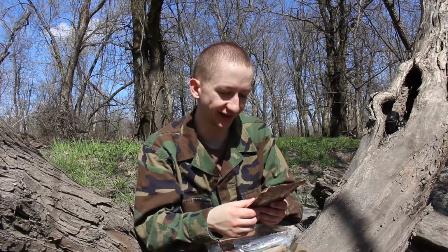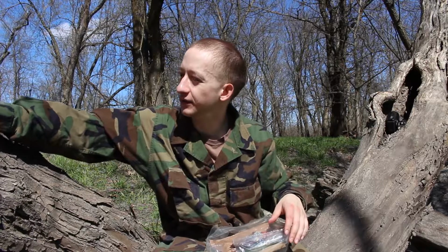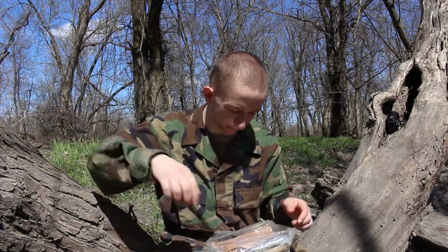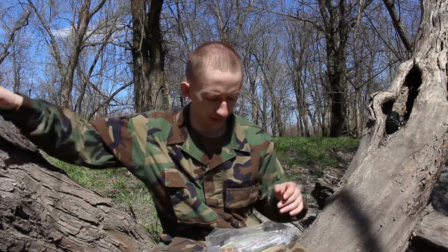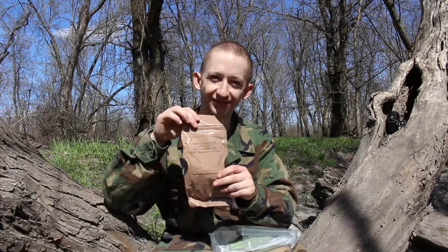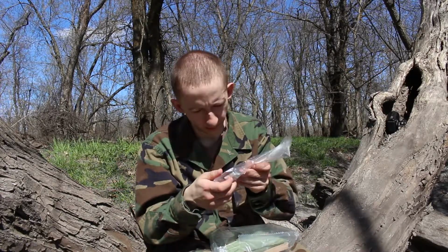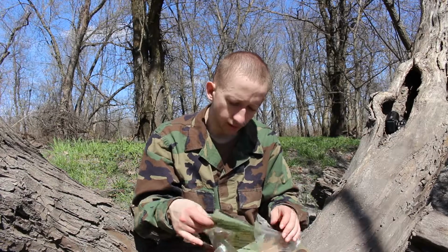The Patriotic sugar cookie. Feels really crumbly in there, so set that aside. Oh, look at this, M&Ms. Wow, I wasn't expecting that to be in there. Pretzel sticks, great. Man, I'm making out like a bandit today. French vanilla cappuccino. They come up with the weirdest stuff. Oh, and you gotta have a utensil, some mints, and a towelette. I gotta be clean.